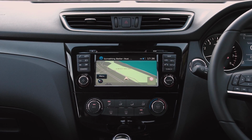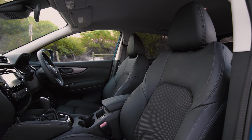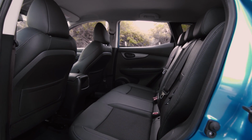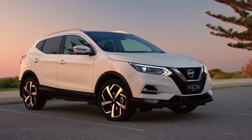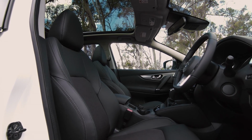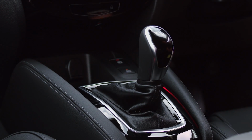Step up to the STL and you can add a bigger 7-inch media screen, leather trim, DAB plus digital radio, electric driver's seat, around view cameras, heated front seats and sat-nav, as well as bigger wheels. Until the TI arrives, we have the N-Tech, which has 19-inch alloys, dual-zone climate, park assist, whopping great sunroof, adaptive lighting, blind spot warning, rear cross traffic alert and mood lighting. We can't afford Barry White music, so just imagine it.